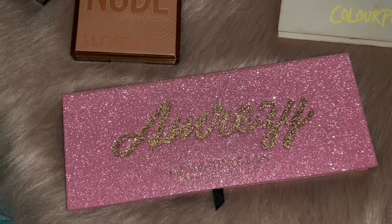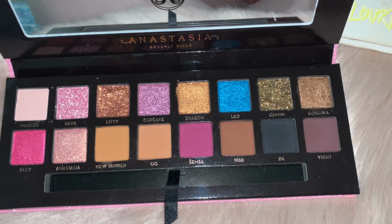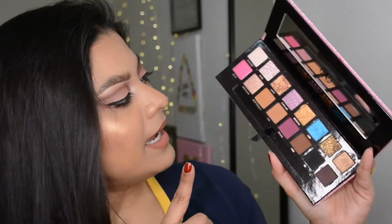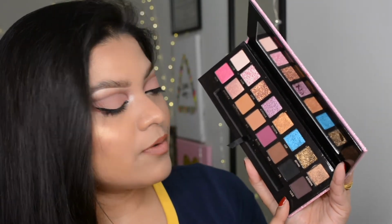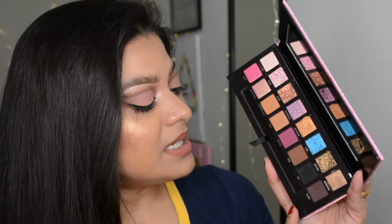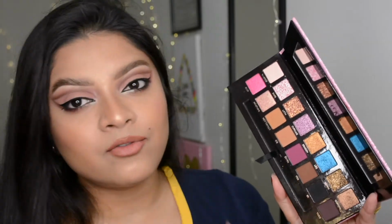Okay, so this is the Anastasia Beverly Hills Amrezy palette. It was a collab palette with Amrezy, and now look at the shades. You're getting some highly pigmented matte shadows right here, which is very much needed for any kind of eye makeup. So it has some deep browns, black and taupe, pink, everything.